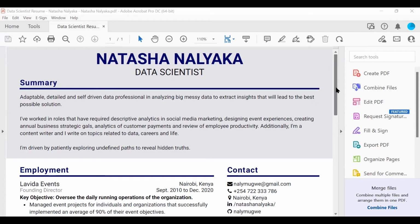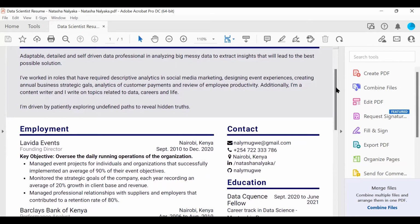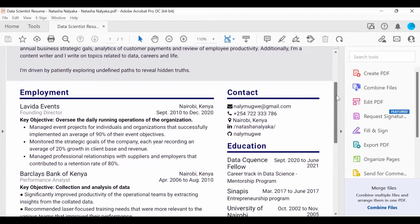Then she's gone on to say, I've worked in these roles, I've acquired descriptive analysis and social media marketing. Great. So she's talked about social media marketing. Now I'm thinking, if she's done social media marketing and she has experience dealing with messy data, then for my social media campaigns she'll be able to present reports that tell me where my strengths and weaknesses are. So if I had a role within a media firm, or an organization that relies on social media, that would stand out to me.